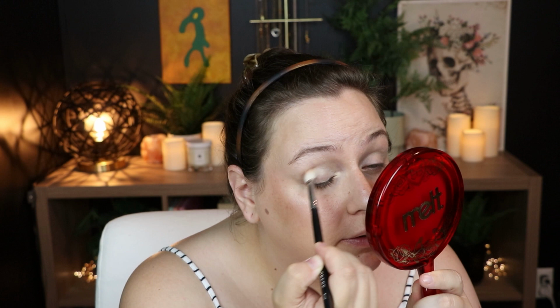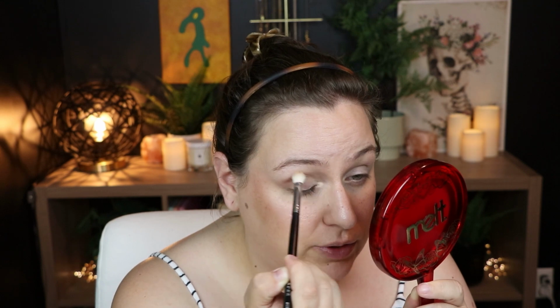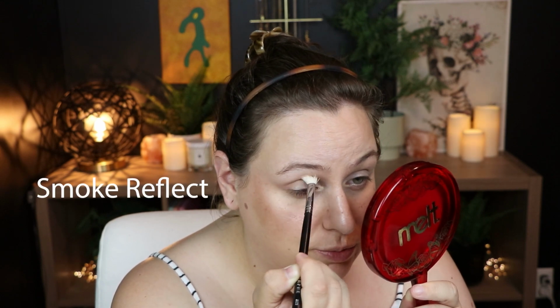A lot of times I have been using my Auric duo for this look because I just do one matte and one shimmer. Sometimes I just do a matte. Sometimes I'll just do the shimmer. And the Auric, what are they called? Auric eye duo thing, smoke something. My memory is terrible. I've been using that, but I have not used this eyeshadow palette since I received it.